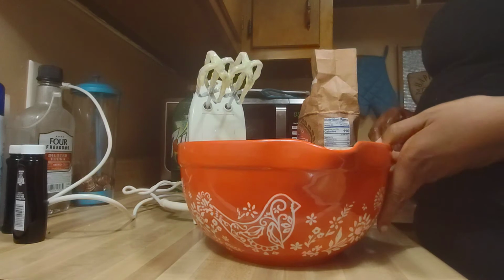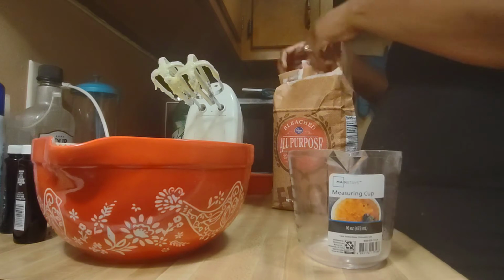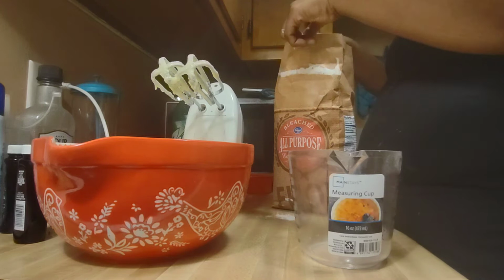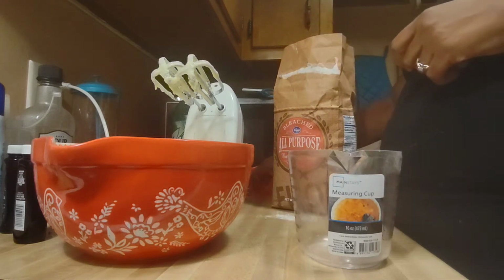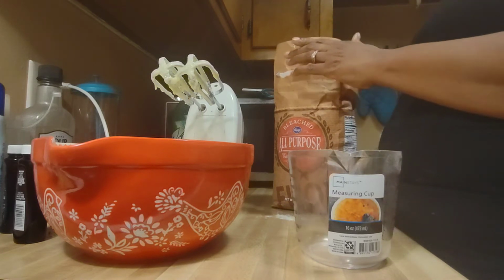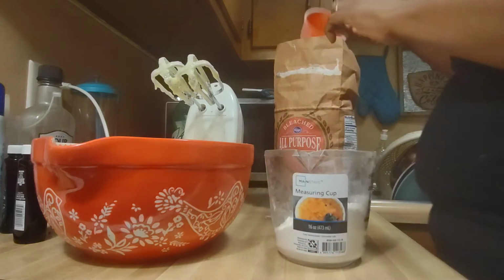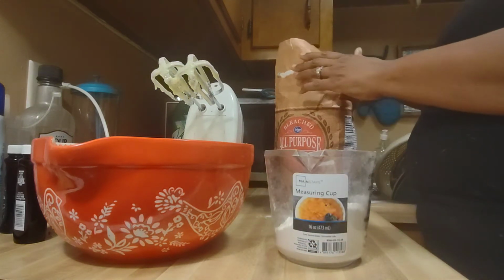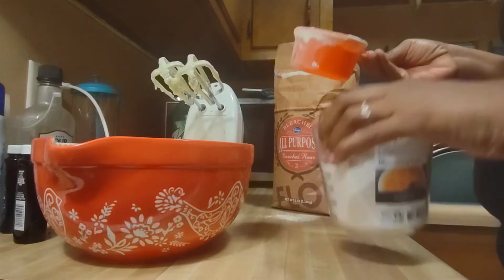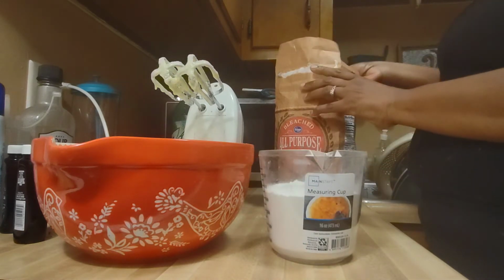So you need 3 cups. In my measuring cup, I'm going to put 3 cups of flour. Should I open this other part? There we go. Make sure I get this first. 3 cups of flour. You want to take your hand and shake it a little bit to level it. One more.